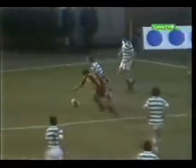McGrain with the throw. It's a good one straight to Aiken. Still not cleared. Doyle back to McGrain. McGrain shoots just wide.